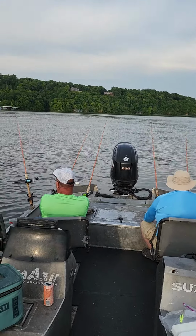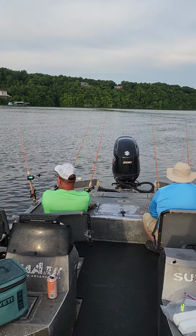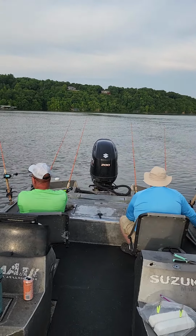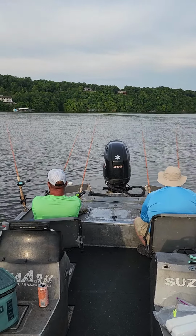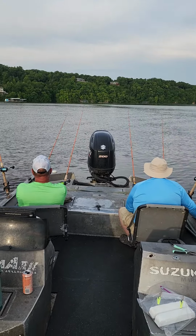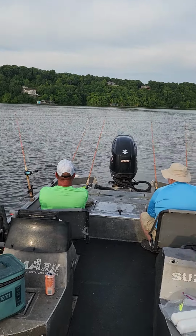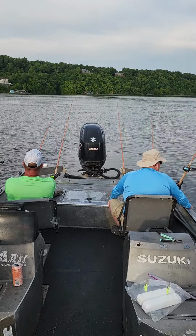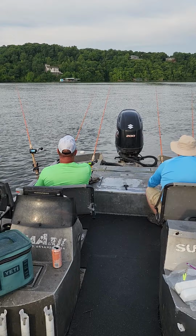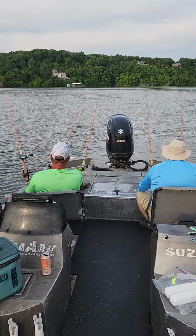Still lots of people crappie fishing up on Truman. They're fishing the shallow brush piles for the most part, 12 foot or less of water on a lot of them. Some guys are still fishing the tree rows out in 15 to 20 foot of water, down 8 to 12 foot deep, catching them. Heard lots of good crappie reports. It's early of a morning, late of an evening, midday still not doing much. The guys trolling crankbaits are starting to do real good again on crappie. They heard of a few limits. There's a fish rod getting bit right there. That third one got tapped at a little bit.